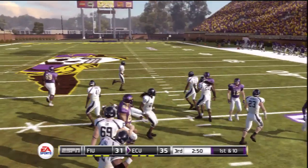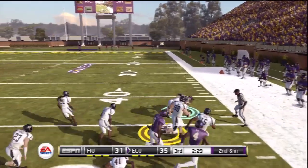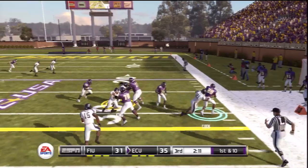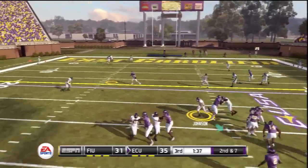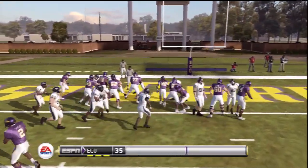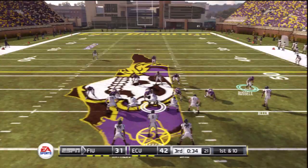Jones on the inside handoff. Here's the halfback. And they finally tackle him. Screen pass. He's got his halfback. And he's shoved out of bounds. First. And he's taken down. They run it and he's in. It's the tailback. Tackle at the 38.